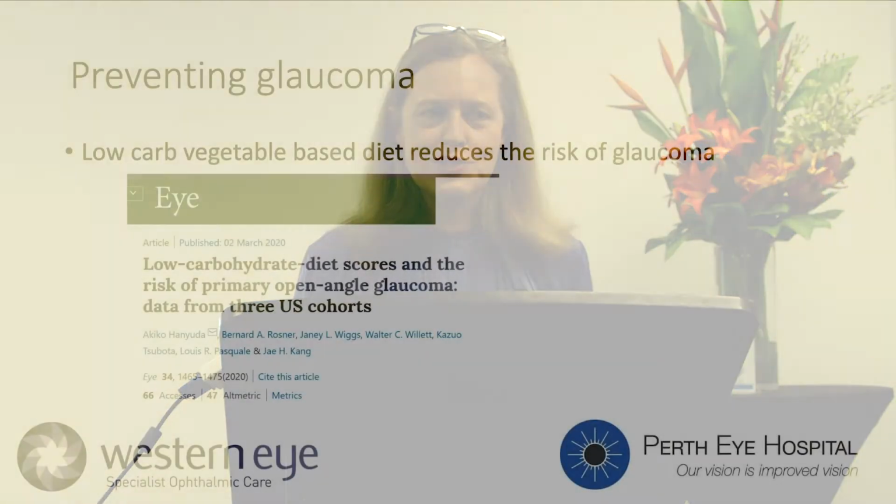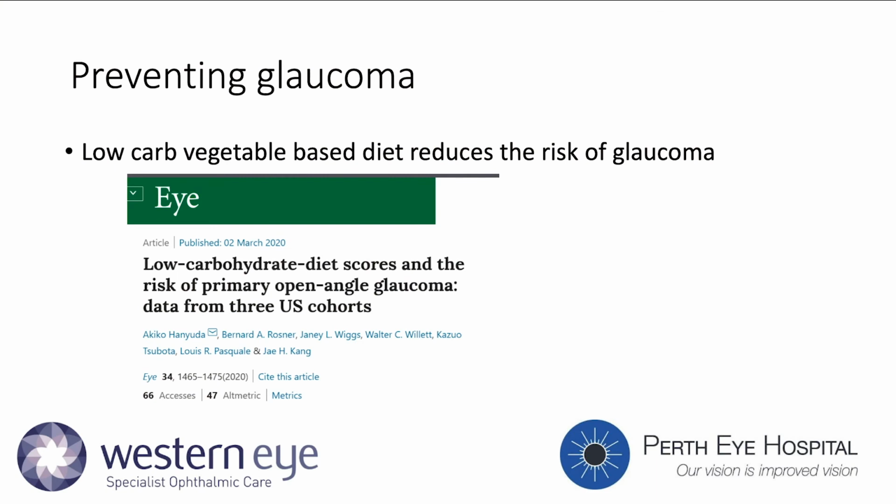So that's all the devices. But there are actually other things that you can do in life to, one, actually you can prevent glaucoma to a little extent, and also you can improve your prognosis from your glaucoma. So the first thing, this is hot off the press this year, that a low-carb, veg-based diet reduces the risk of glaucoma by up to 30%.